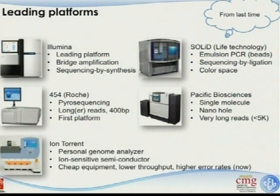And the last one, where you will probably see the market share go up for the diagnosis market, is Ion Torrent. And this is the personal genome machine. We're hoping that in the future every lab can have this kind of sequencer sitting on their bench. If you run some small samples, it's really doable. And Ion Torrent is one of those machines targeting that kind of market.